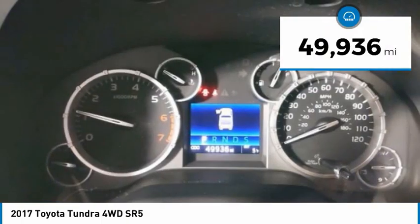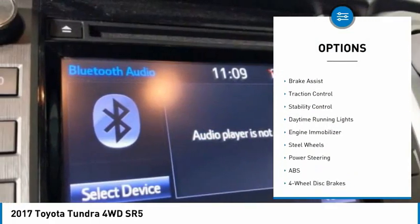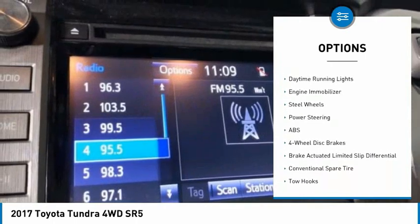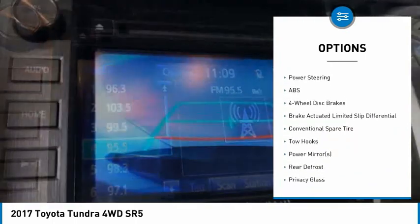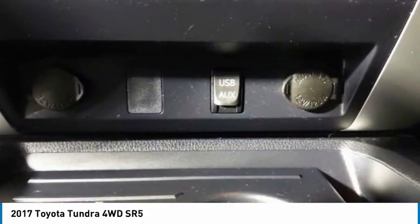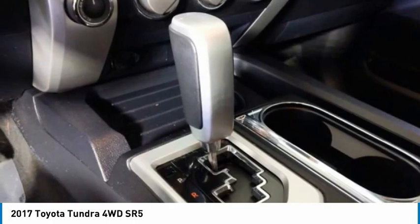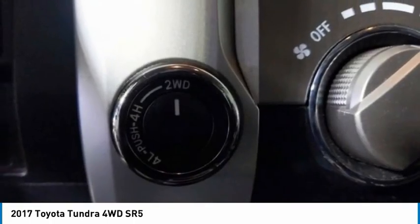Here are some of this vehicle's great options: tire pressure monitor, four-wheel drive, tow hitch, heated mirrors, brake assist, traction control, stability control, daytime running lights, engine immobilizer, steel wheels. Take this vehicle for a spin and see why so many shoppers are now proud owners.